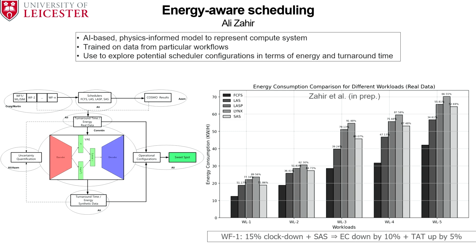Examples of the impact of that are here. You've got 5 different blocks, each of which is associated with a different workflow. These are all workflows from the Large Hadron Collider data processing. The different bar colors are different policies for the scheduler. The point to take away is that this is energy consumption here, so you do get significant differences depending on your scheduler policy.